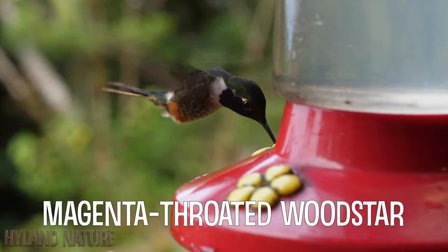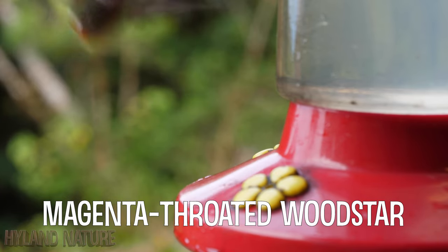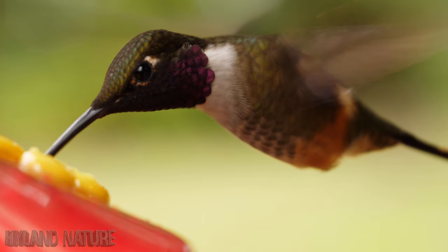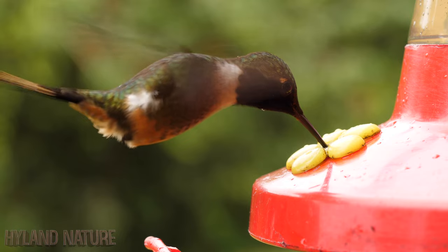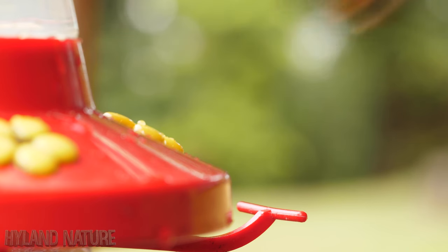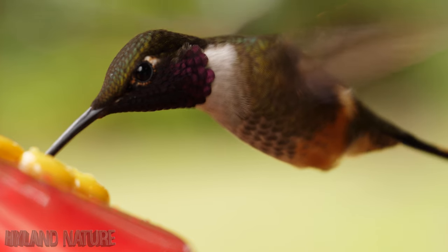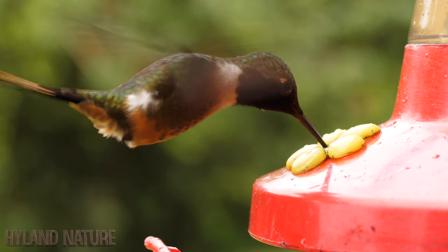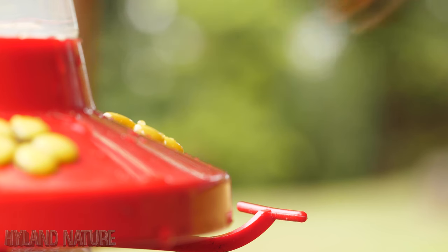This is one of the smaller hummingbirds we saw, the magenta-throated wood star. It never seemed to land whenever we saw it. The male is identified with a magenta-colored gorget, a white collar, and on the side of its rump is a white patch. In flight, you'll notice the tail feathers often cocked upwards. They aggressively pursue areas containing flowers with high-energy nectar. While hovering and feeding, they're licking at the nectar up to 13 times per second.